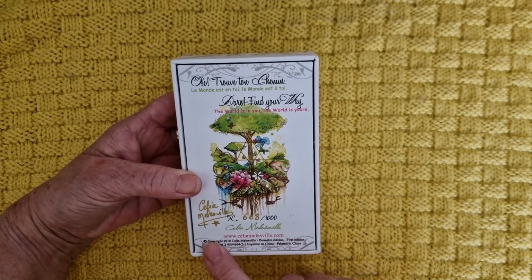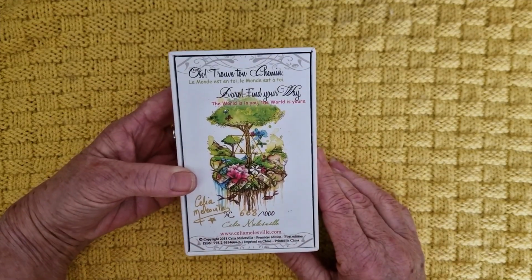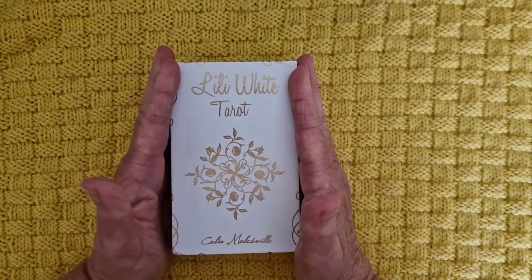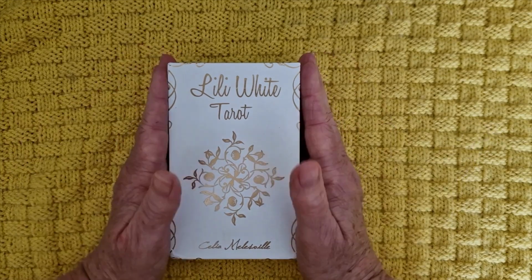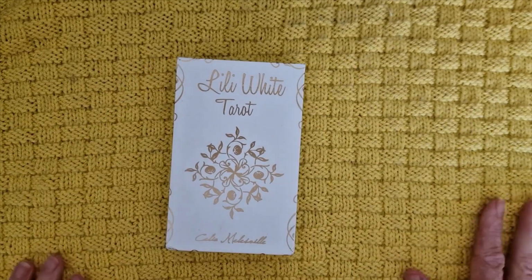2018 first edition, this one. It's signed, it's number 668 of 1,000. Gosh, I feel so lucky to have this in my hands. I have waited so long to have one of these. Unfortunately, there's no shipping option to the UK for these decks, so if it is something you want, then you're gonna have to go on holiday.